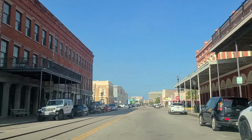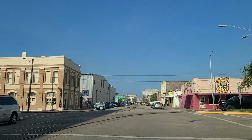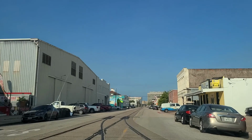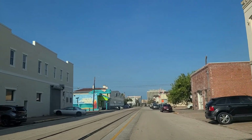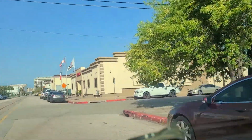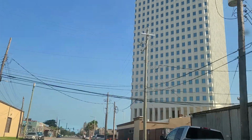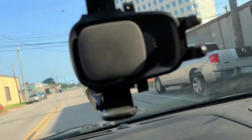Definitely a night and day difference in more ways than one, pardon the pun. Go down a little farther, see how things are here. A little bit of pride here. You have a cabinet shop here to your right. There you go. They still make cabinets here to this day. American pride.